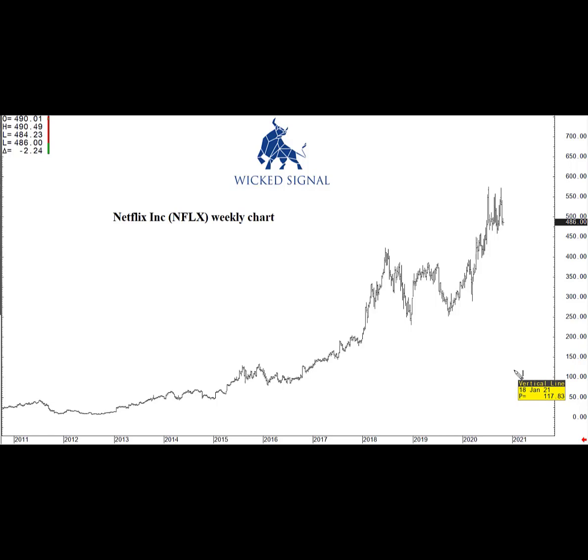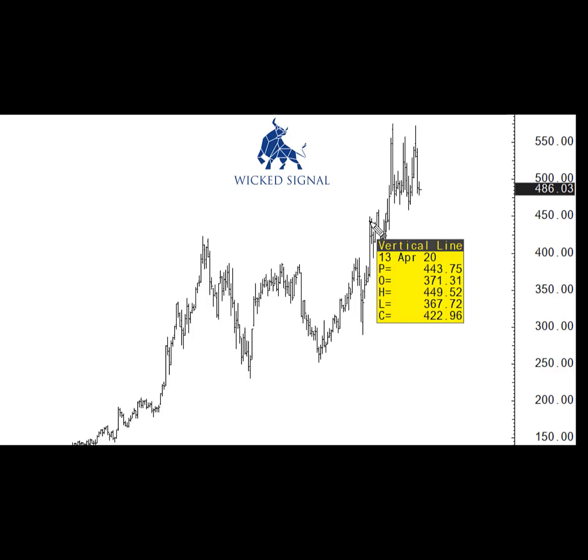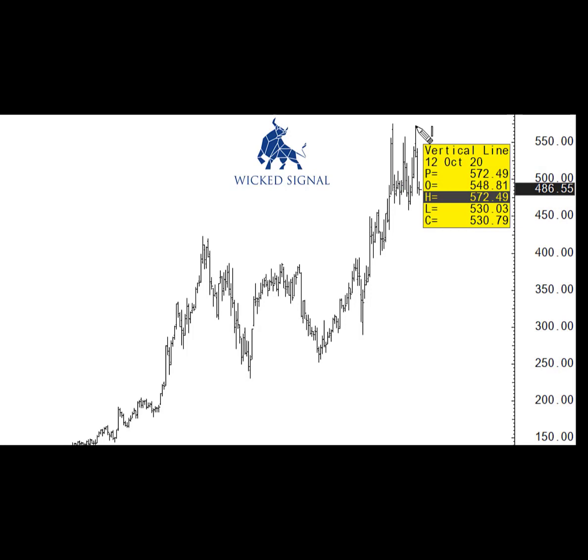But this is a chart, a weekly bar chart that goes back almost 10 years. And here the spike low that you can see, the 290.25 low from the middle of March, we'll just call that the COVID low. And then from there, the market pushed on to new highs by early April and continued on to a move high of 575.37 in the middle of July. We came very close to retesting that just a few weeks ago in the middle of October when we put out a 572.49 high. So obvious two-sided consolidation here since the mid-July high.